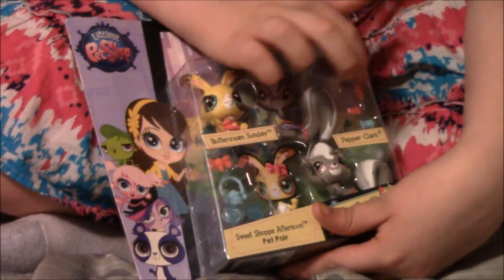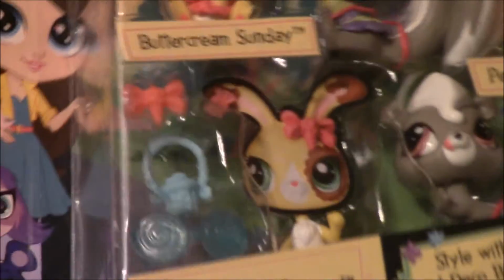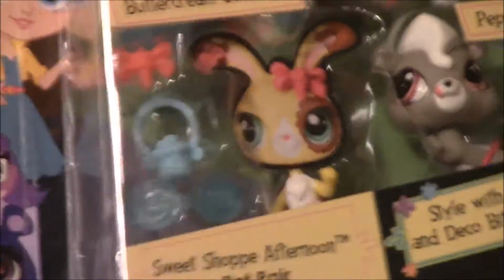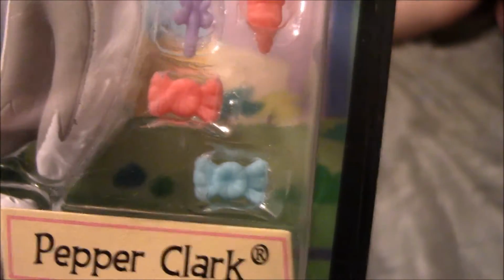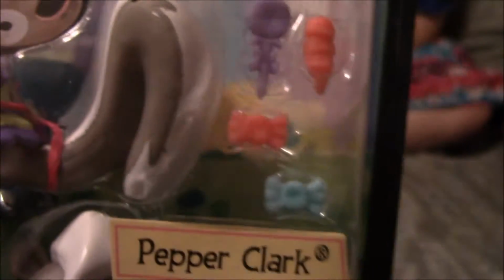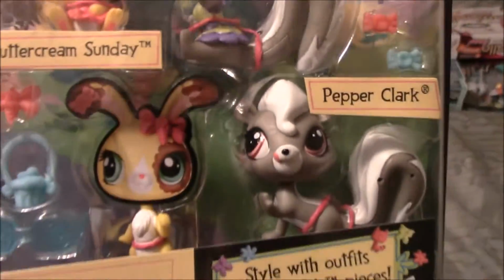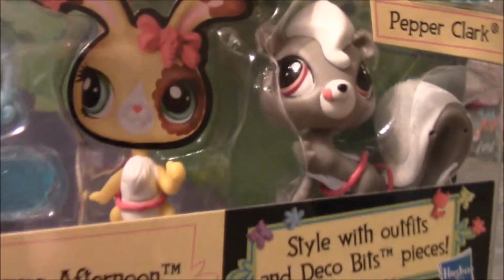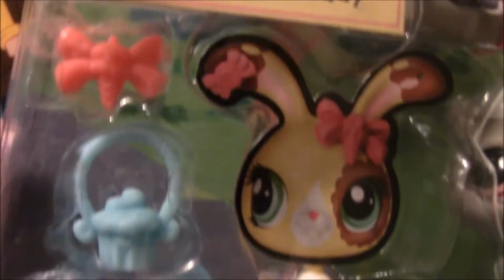Looks like some bows. Is that a camera? Dragonflies? Look, candies. Ice cream. It comes with a little headband. It's got a lollipop, an ice cream, a candy. The outfits are part of the little thing, but you can switch the bodies, and it's cool. They show here where you can put her head on that. Oh, glasses, purse.